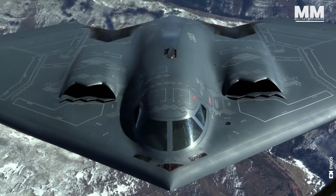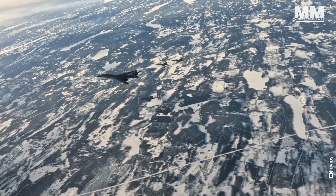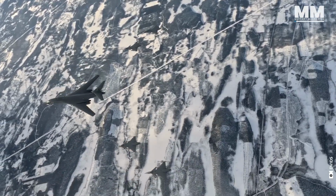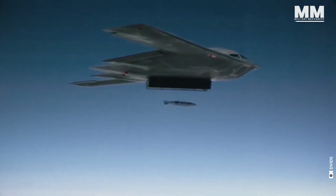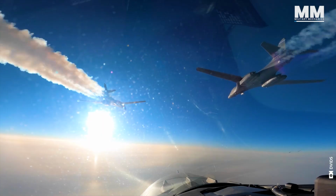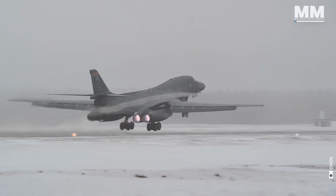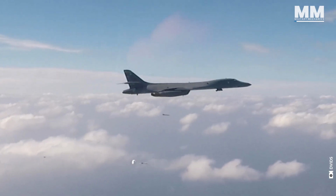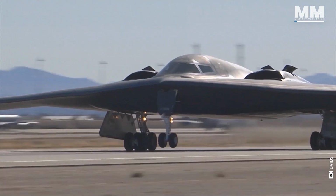The United States Air Force has long been at the forefront of strategic bomber technology, fielding some of the most advanced aircraft in the world. The evolution of its bomber fleet not only reflects advancements in aerospace technology, but also strategic shifts in how the US plans to project power and deter adversaries in an increasingly complex global theater.